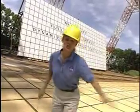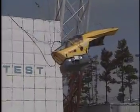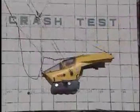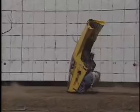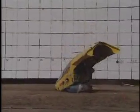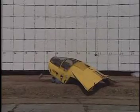Anyway, NASA researchers use this grid for film analysis. The aircraft passes in front of the grid and is tracked by a camera. Then engineers can measure the distance the aircraft travels in a certain amount of time. NASA engineers analyze this data and make conclusions based on the test results. Finally, they communicate what they've learned to aircraft companies so they can build safer aircraft.